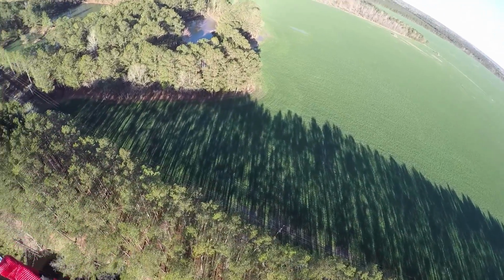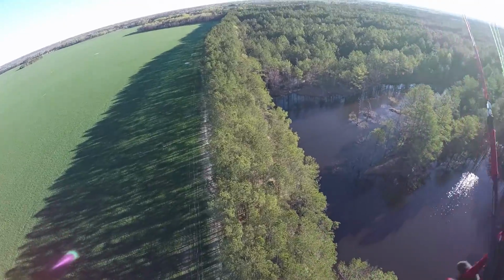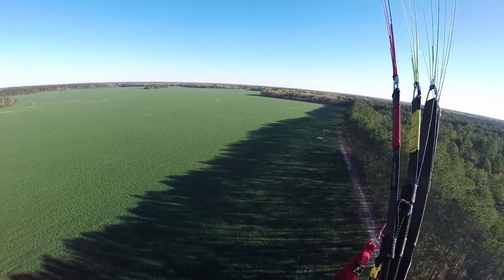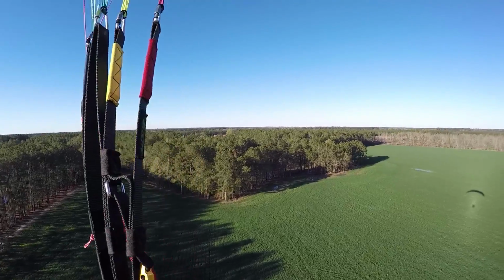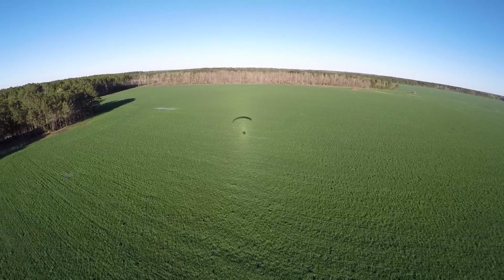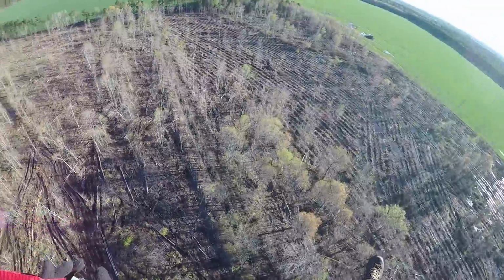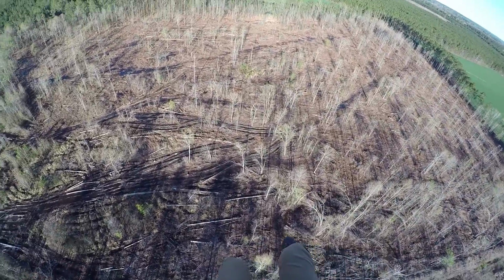Once you know you're safe, find your landing spot, lose some altitude, do some S-turns to lose altitude and come in and land. So that's pretty cool. Was moving backwards. I lost about 500 feet in altitude, and now I'm able to penetrate through that wind. Cool. Engine out scenarios.